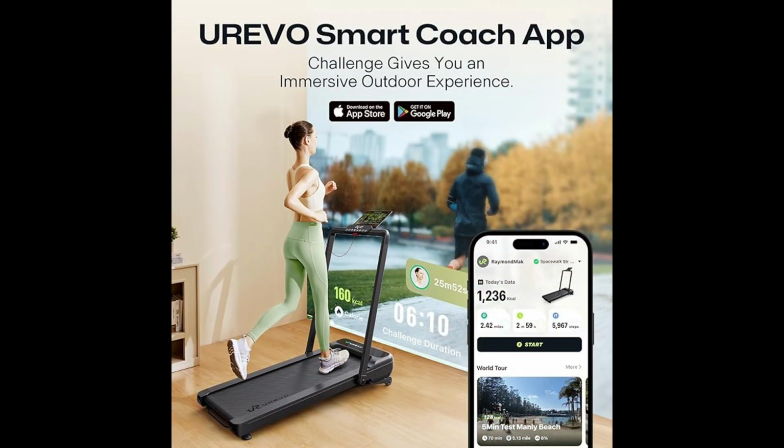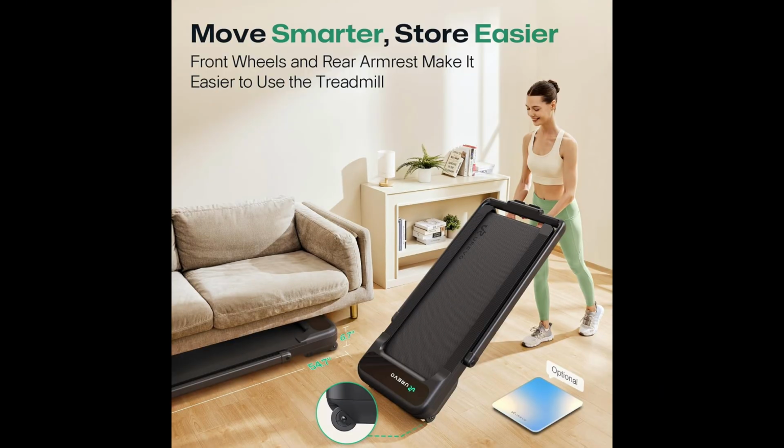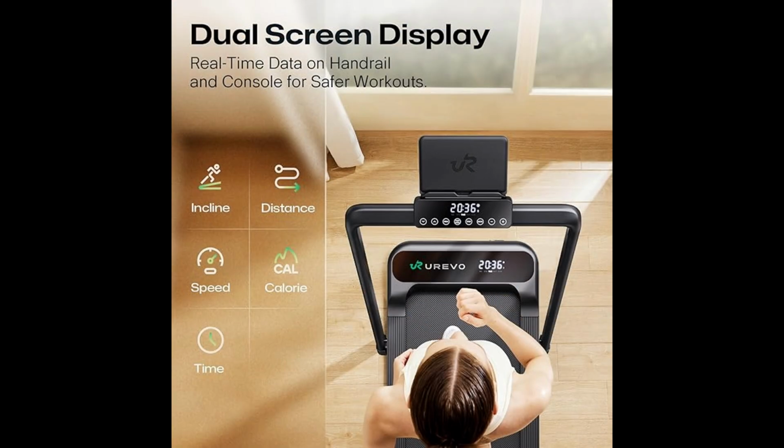You also get solid app integration and an 8-point shock absorption system that helps make your walks easier on the knees. It folds quickly, has handrails when you want them, and the tray can hold a tablet or phone so you're not just staring at a wall the whole time.